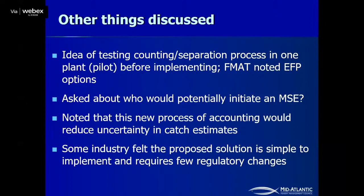We also had an advisor, while we were talking about our action planning, ask about management strategy evaluations as a tool to evaluate some of these alternatives. And they specifically asked who would potentially initiate an MSE. And we discussed that a bit, that our council has done management strategy evaluations before. They have a summer flounder MSE going. I think we previously funded a recreational one. So that's something that the council would initiate.